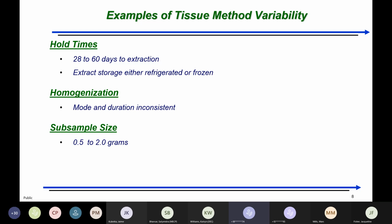To give you an idea of some of the variability we've seen from laboratory to laboratory and researcher to researcher, first is the holding times. They're really all over the place. Some default to the holding times of drinking water methods, while others extend it out up to 60 days. Storage is either refrigeration or freezing, and the amount of sample extracted and the process used for homogenization of the sample greatly varies from laboratory to laboratory as well. Next slide.